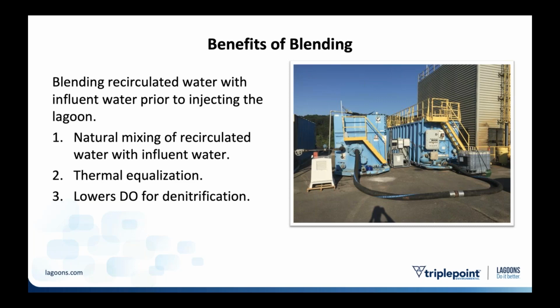And that whole thing just stuck with me for years until we got to this point. I'm like, man, maybe we can get some denite in this pipe when we blend this influent waste stream with the recirculated waste stream, and at the very least we can get some DO breakdown on this thing. So that was sort of the genesis of that idea. I thought I'd just share with you. Kind of interesting.